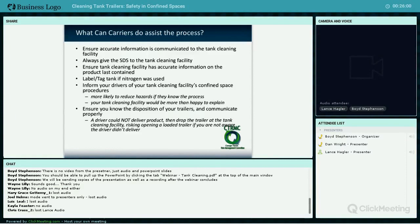Okay, so since many of us are carriers on this call, not everybody on the call operates a tank wash or has even been in a tank wash. I thought that we would provide some information on what carriers can do to assist with the process. Even though you may not operate a tank wash, you may not have employees in a tank wash, it's important for carriers to know what a motor carrier can do when you drop that trailer off at the tank wash, to make sure that the process is safe for the tank wash employee.